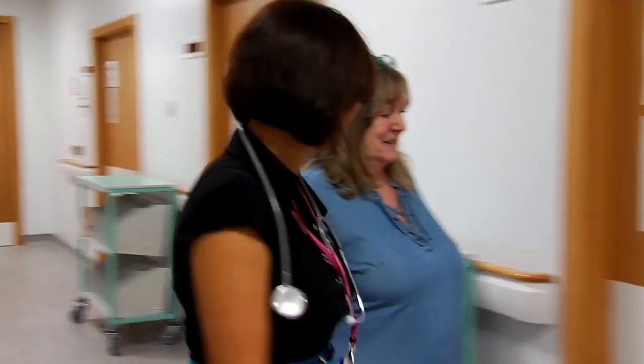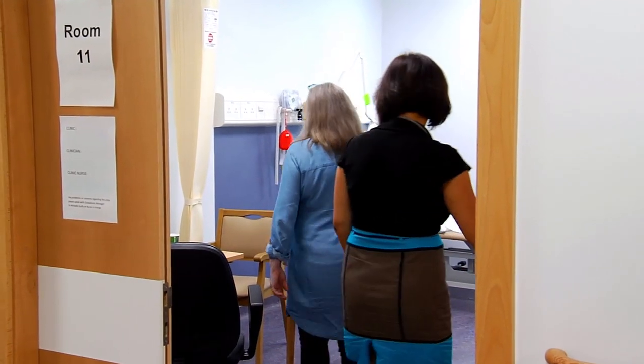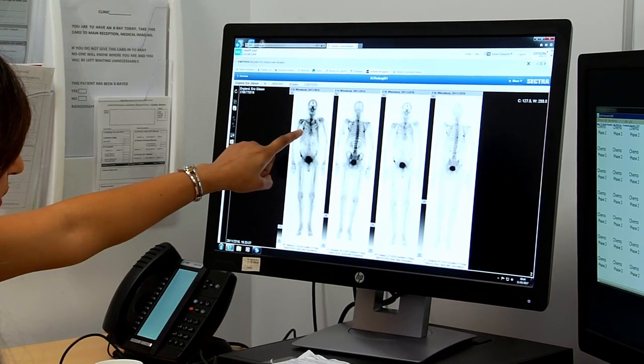Dr. Dasgupta meets Carmel and brings her to her consultation room to clinically assess her. Carmel's treatment is chemotherapy, and Dr. Dasgupta explains the scans and what treatment lies ahead. "Can you see? So these are the long bones of your body. These are the ribs. Chemotherapy will be able to control and treat the disease."